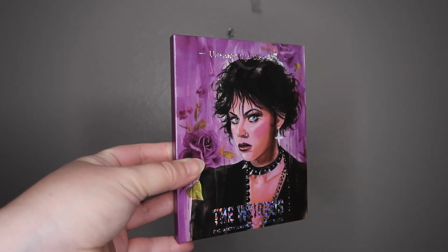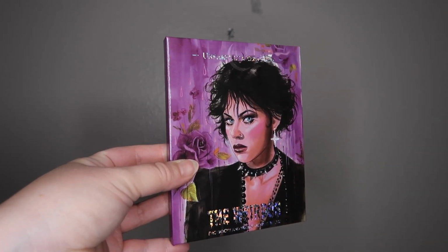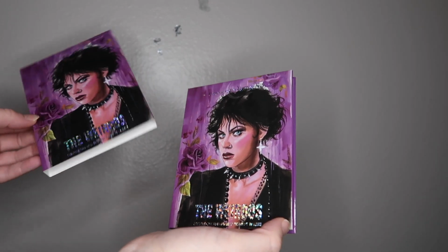I'm really excited to show you one of my newest palettes. It's here from Unearthly Cosmetics. It has a picture of Nancy from The Craft on it, which is so amazing. It's got really pretty artwork, little roses, and it's kind of a berry tone. And it's got the rainbow holographic, so cool. Just beautiful packaging. It's a good size.